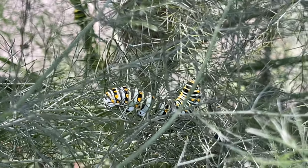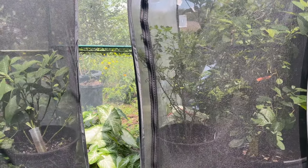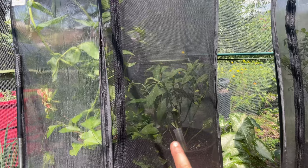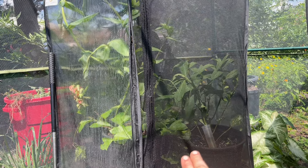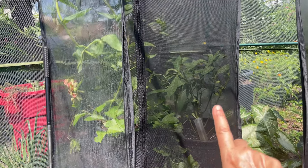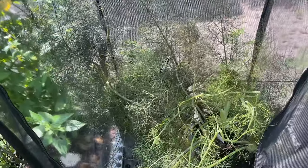So for the moment, we have the giant swallowtails and spice bush swallowtails, monarchs, and maybe a few gulf fritillaries. I think there's only one monarch caterpillar in there because that's all I've got. And then the swallowtails.